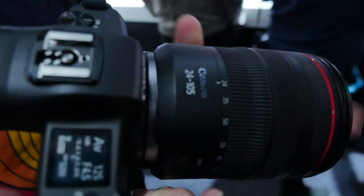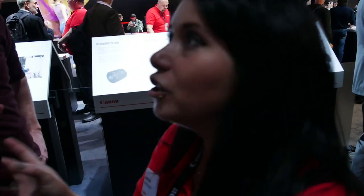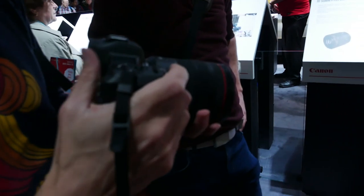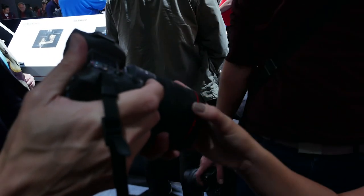And we have got our mounts on display right here. If you do videography, what does this do? So you can set this. You can set whatever you like. It's fully customizable. Shutter on the lens. Shutter speed. I was using it last night with the ISO set. Yeah, to quickly adjust the ISO.